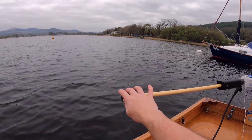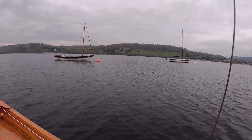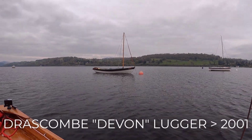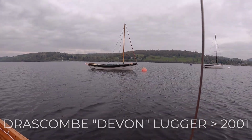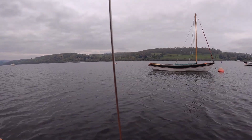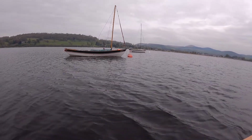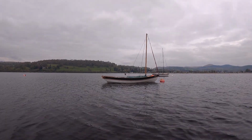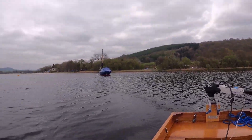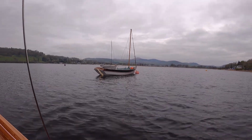So what we're going to do, we're going to come around here. We're going to look at this one. This is a Drascombe lugger. What's it called? Draggletail. I didn't realise it was called Draggletail. We're just going to come around against the current and have a good old look at it. So Drascombe lugger is definitely a boat that I would consider owning. But what puts me off is they are a bit slow. They're very heavy and a little bit slow.